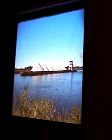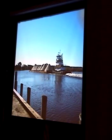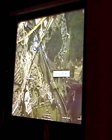You don't see a bow wave. You don't see anything else. It's a very slow-moving process. This is taken from a public dock on the back end of it. As you can see, again, a very slow-moving, essentially still water environment. And we're talking about where these particular barges operate.